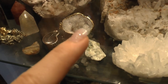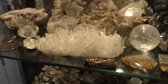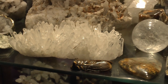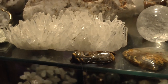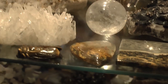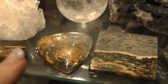Ammonite pendant, quartz pendant. Oh, this one. It's quartz. If you bought quartz clusters from me recently, I think I told you that I bought a whole lot of quartz and I kept one for myself. This is the one I kept for myself. It's fantastic. I love it. I also purchased a lot of cicadas and kept one for myself because I thought it was kind of cute and cool. I'm anticipating the big cicada infestation next year. It's going to be so much fun. My kids are going to love it.